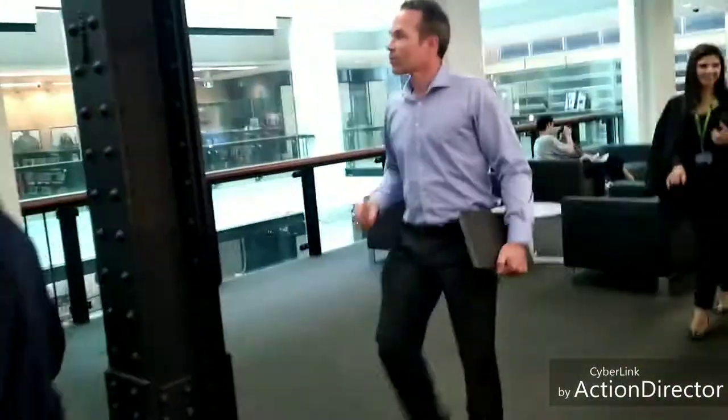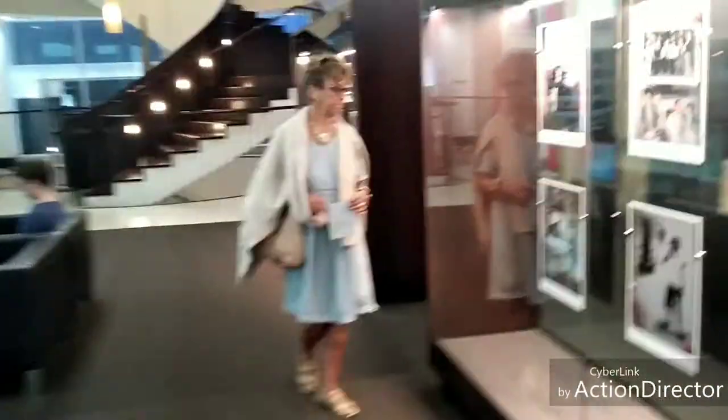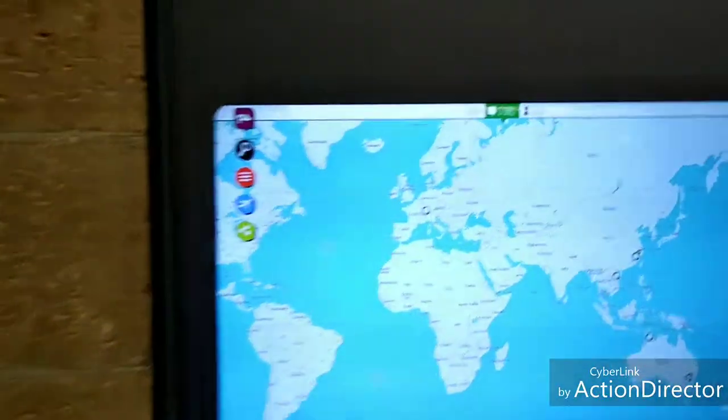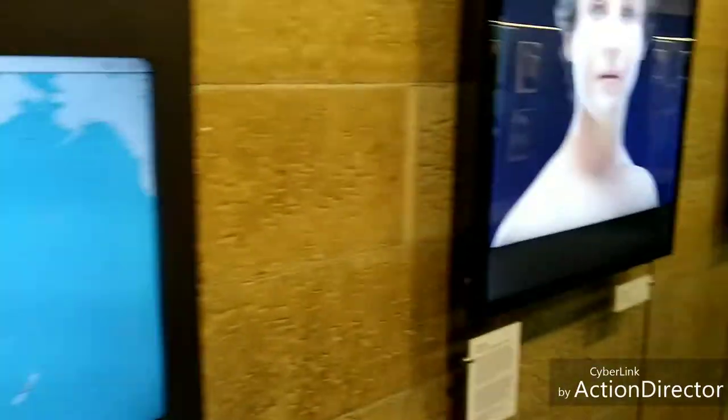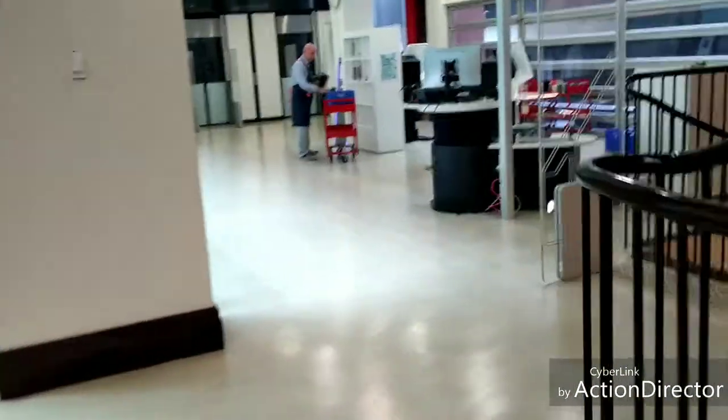They have changed it already. There is no computer in this area, only the photography here. There were some computers in here, but it has changed. And these are the stairs if you want to go out.